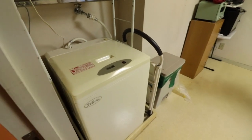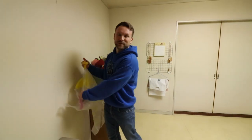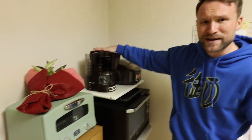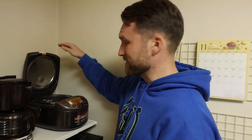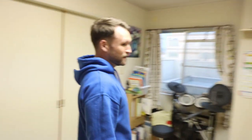Over here we've got our washing machine, of course garbage cans. We never got a second garbage can while living here for our plastics, but what are you gonna do about that? Toaster, thanks to Yuki's friend for that. We've got the most important apparatus in this apartment, which is the coffee maker. Could not live without that. Our rice maker, I think there's some rice in there. Yeah, rice cooking in there. A nice microwave oven, it's actually an oven as well.